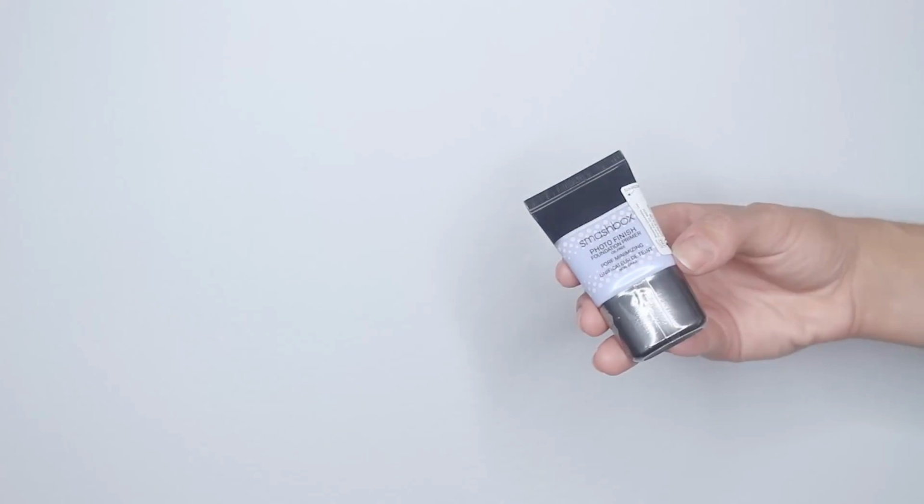There's just so many foundations and primers and all that on the market. If you can get a little mini size of anything, why not? I would do it with foundations if they had the option. I do have to tell you guys that this Makeup Forever Step 1 primer, the smoothing one, I do like more. I've been testing both of them out and I'm like, which one do I like more? I like this one more.